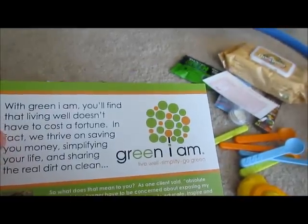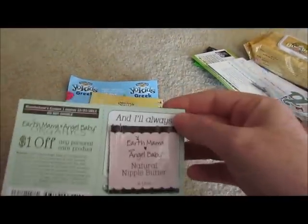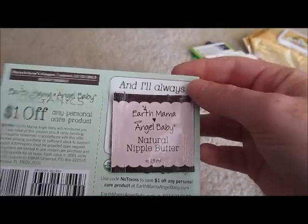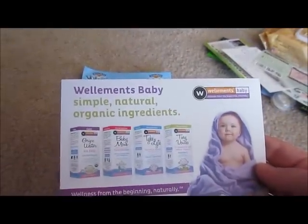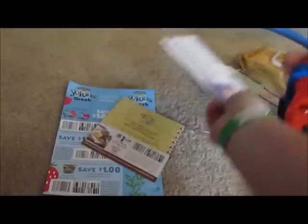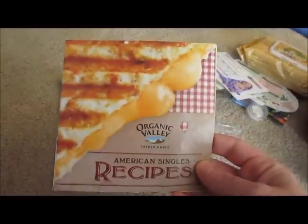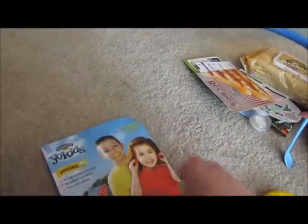This thing, just a green card, Green I Am. Placenta and capitalizations. Sample of Earth Mama Angel Baby Natural Nipple Butter and a dollar off coupon. Wellness Baby, dollar off coupon. Organic Valley, this is just a recipe and coupon book from Organic Valley. And then a Yogreek coupon book.